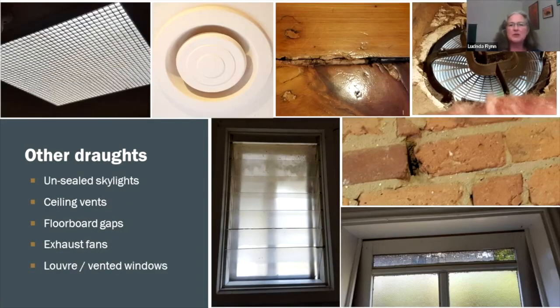Other drafts that you might not have noticed are in old skylights. So the top left picture, those ones are often vented at the top, and so there's constant air coming in and out. Unless there's a ceiling level layer, then they can be a very drafty thing, but you can do something about that too. This ceiling vent here predates exhaust fans and also is a hole straight into the ceiling. Then we've got just floorboard cracks. The one on the right is what an unsealed exhaust fan looks like from inside the ceiling.